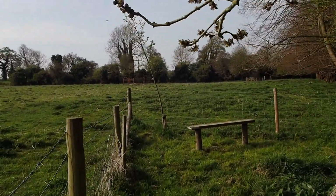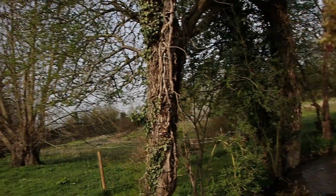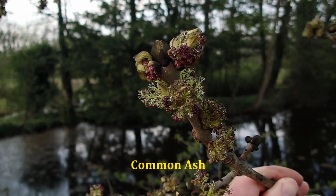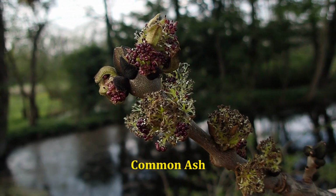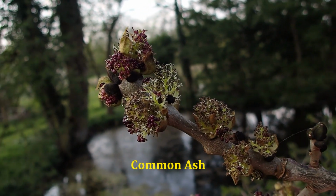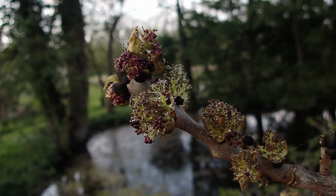The flowers of common ash are now out in force, giving a lovely purple-green hue to the black velvety buds at the tips of the branches. Ash is dioecious, so male and female flowers are produced on different trees. Sometimes, however, you'll find one tree with both flowers growing on separate branches.